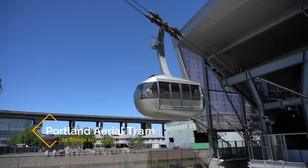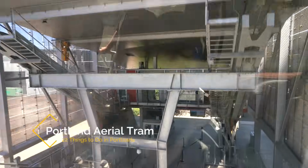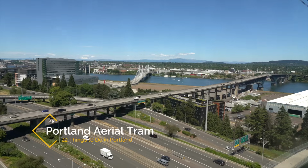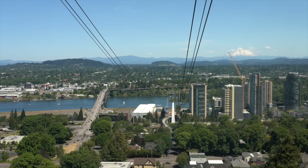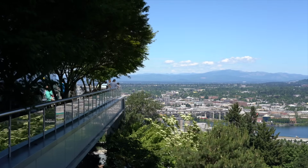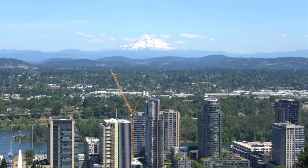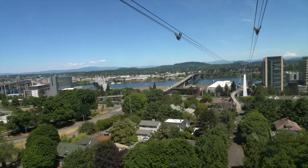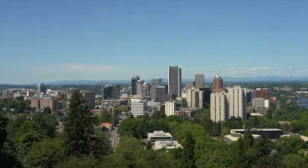Recommendation number 5 is to ride the Portland Aerial Tram. This tram carries people from the Waterfront to the Oregon Health and Science University, but it's worth going up even if you don't need to go to the university. For a couple of bucks, you can grab a ticket and take a ride up to where they have an observation deck that gives you a great view of the city and Mount Hood in the distance if it's clear. Plus, the aerial tram is fun to ride and gives you great views of the city as well.